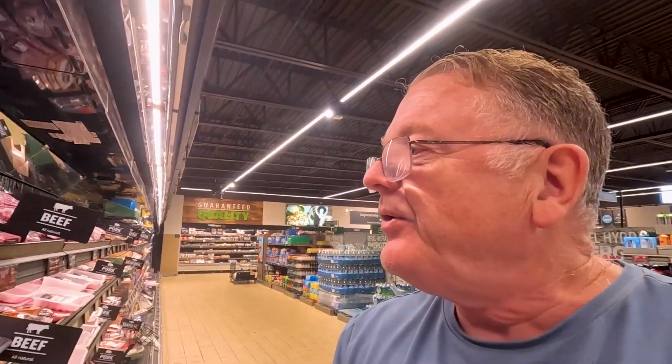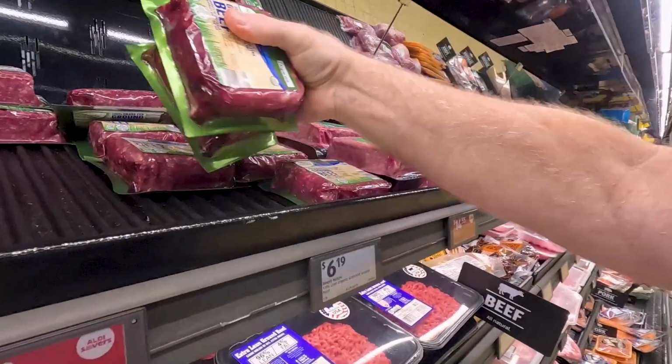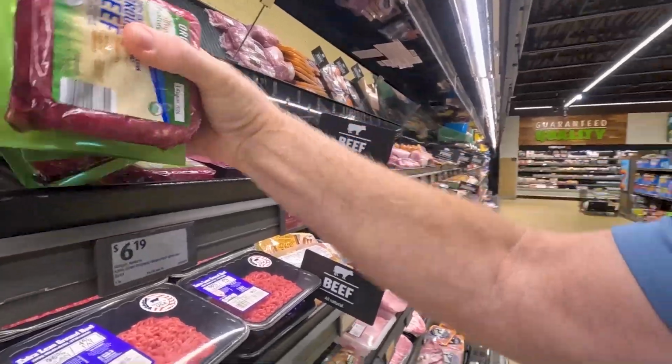So this non-organic meat that's $4.99 a pound goes back. I'm gonna stock up on this stuff. I'm gonna get like 6 of them.